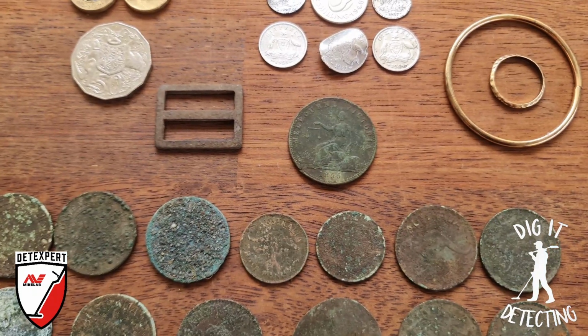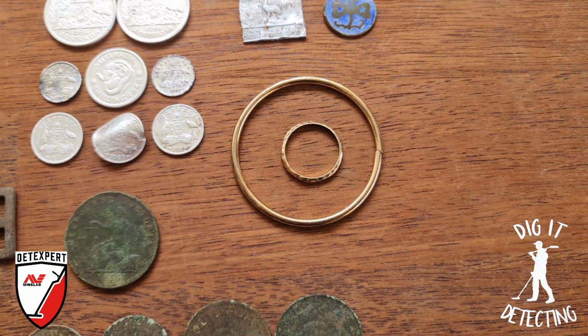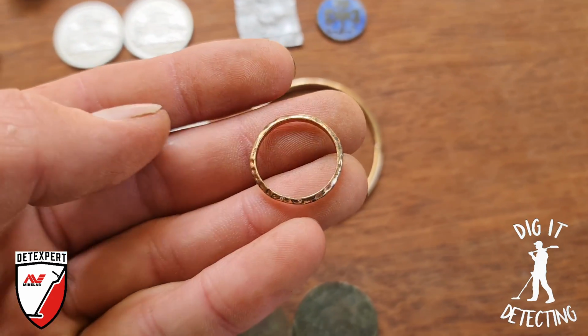Let me zoom you back in there. So really special piece. I loved finding him, and he really set the vibe for the rest of the day, didn't he? So next up is the gold ring.